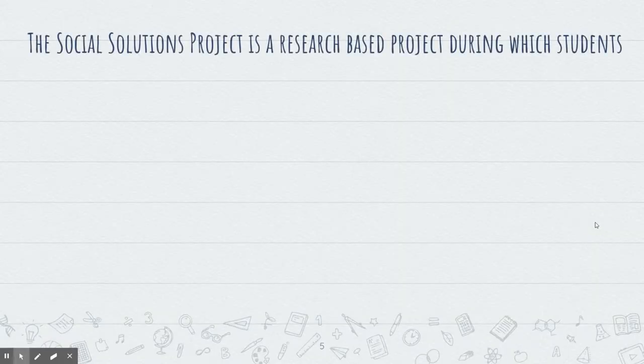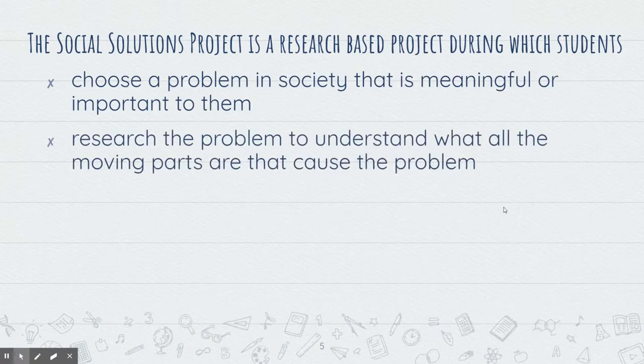It is a project that allows students to choose topics that are important to them, that they see as a problem in society, something that needs to be addressed. It could be science based, it could be community based, it could be environmentally based, socially based, but some type of project. They choose this problem in society that is meaningful or important to them.